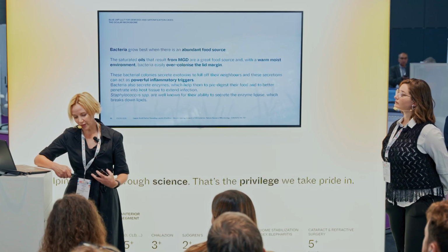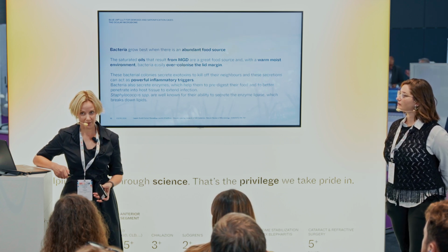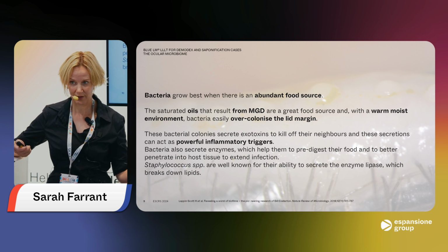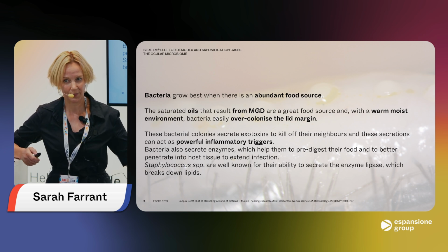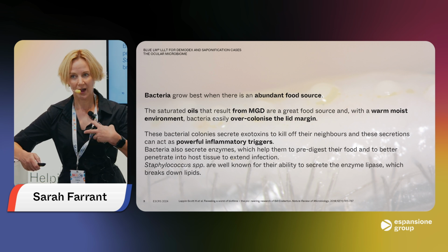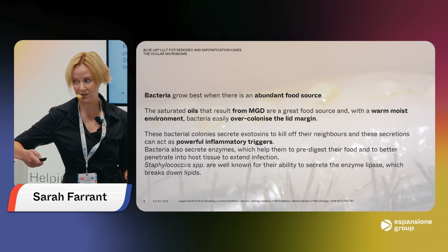Okay. We also know that once the colonies get to a certain size, they also secrete exotoxins as well as things like lipase. And exotoxins are designed by the colonies to kill off competition. Okay, so there's a bit of a war going on amongst various colonies. So they secrete these exotoxins, they're fighting against each other. Okay, the problem with these exotoxins is that they also cause powerful inflammation. So things like marginal keratitis is fundamentally triggered because these exotoxins are secreted.